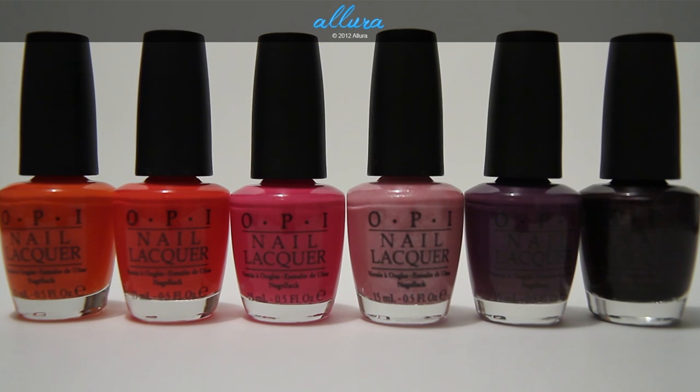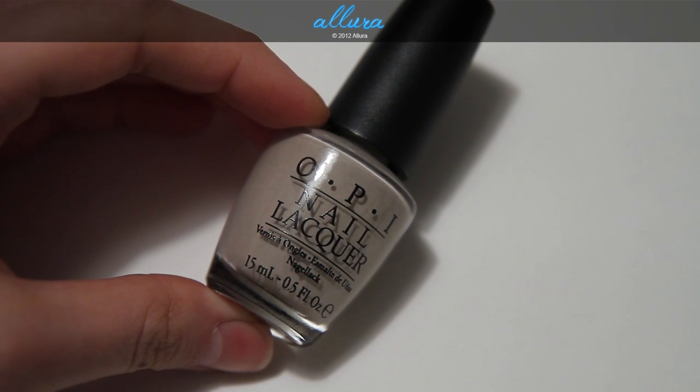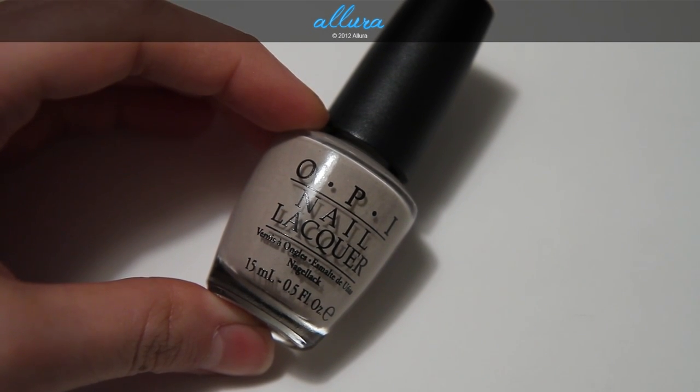For the first set here, the colors are A Roll in the Hague, Red Lights Ahead Wear, Kiss Me on My Tulips, Pedal Faster Susie, Dutch Just Love OPI, and Vamsterdam. I'm going to start by swatching the more neutral colors.